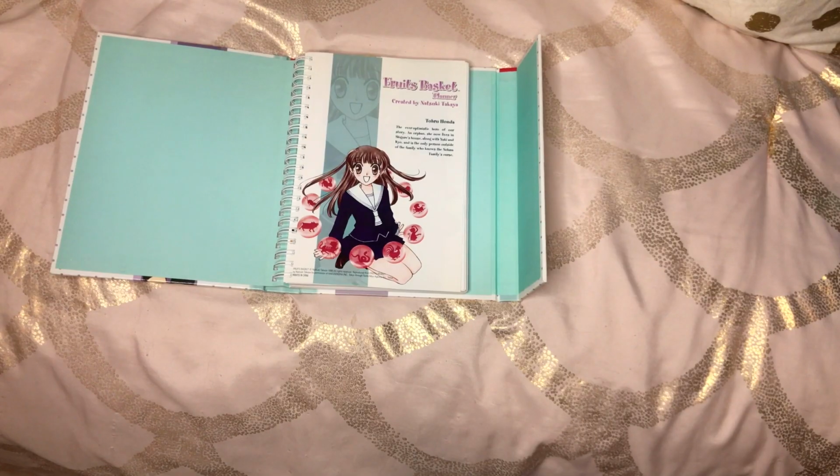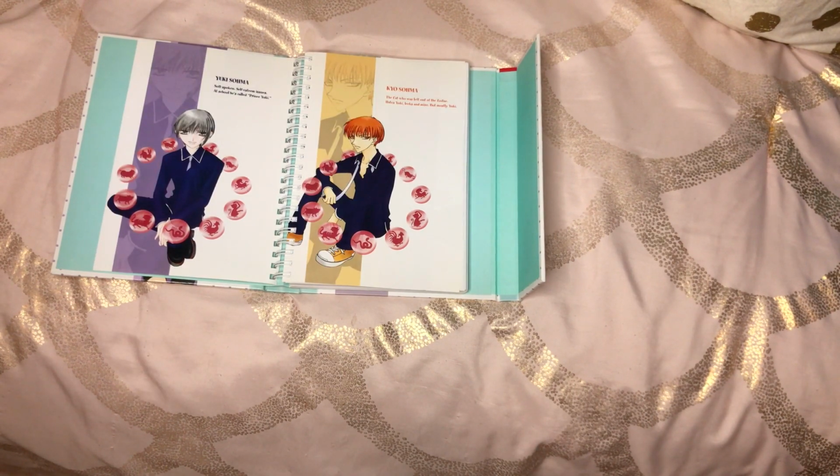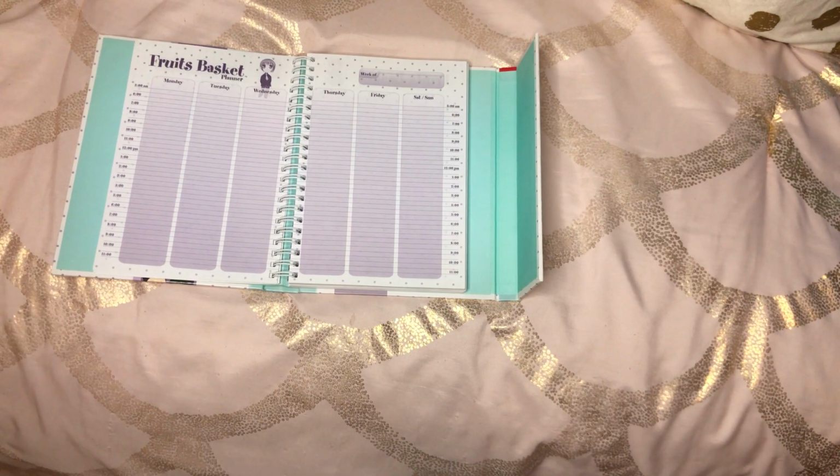And then I got the Fruits Basket planner. The thing about this planner is it's technically for the years, I believe, it says in the beginning 2008, 2009, 2010. And of course, as we know, it is not either of those years. Those were over 10 years ago.